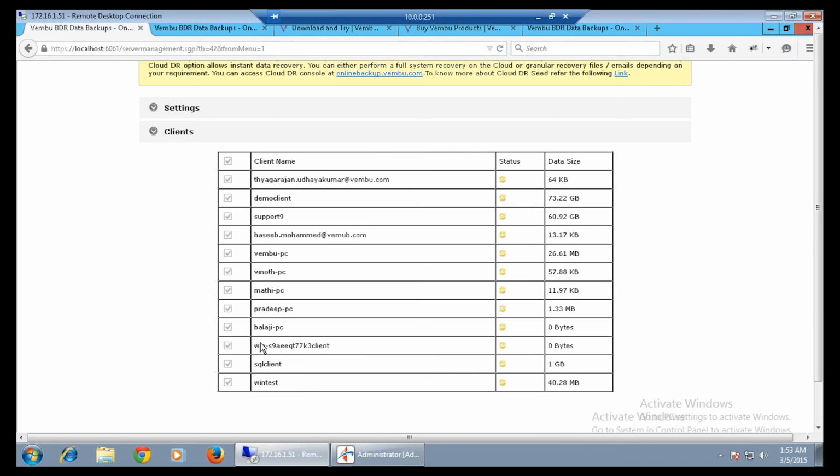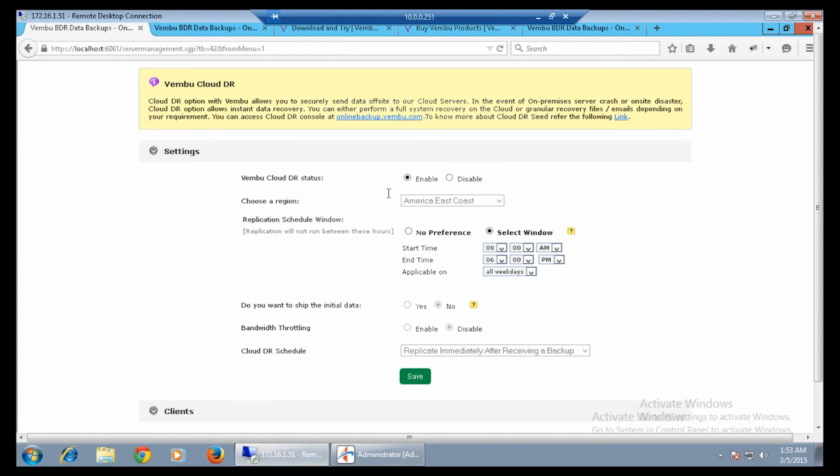In the event of disaster, let's say your on-premise server crashes, the systems that are being backed up to the cloud can be brought up as an instance running on Amazon, and we will configure a private network and send you the access credentials. You'll be able to connect to the system and start accessing it on the cloud. This is for extreme disaster situations where you've lost a complete server, your production data is down, your backup server data is down, and your data is still available on the cloud.